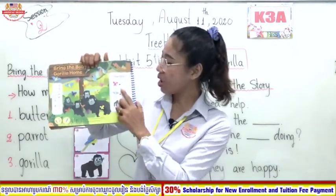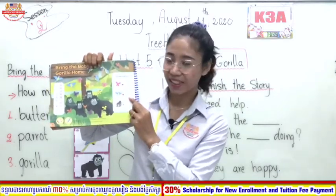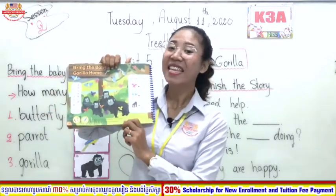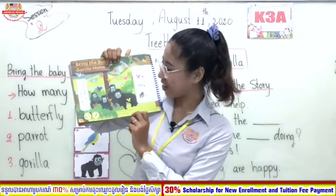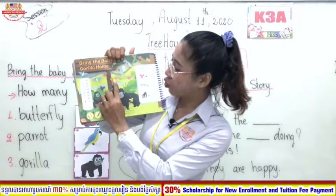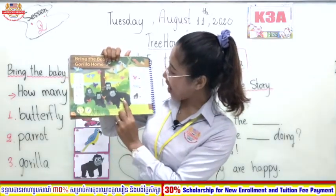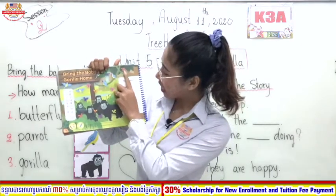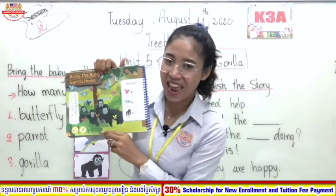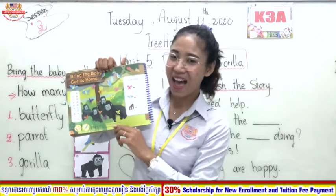So how many butterflies are there? How many parrots are there? How many gorillas are there? Now count together with teacher. Count butterfly. 1, 2, 3, 4, 5, 6, 7, 8, 9, 10, and one more, 11. So how many butterflies? Yes, correct, there are 11 butterflies.